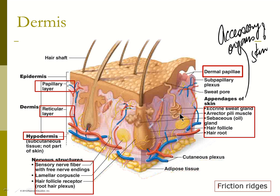There are two types of sweat glands. You can see here one which is known as an eccrine sweat gland, which is seen in most of your body. Later when we do sweat glands, I'll show you. There's another kind called apocrine sweat gland, which is usually connected to a hair follicle, and that gives a little more thick, milky kind of sweat, whereas eccrine sweat glands usually produce a very thin kind of sweat.